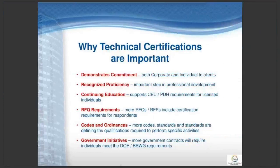So with that, I want to, again, put a plug in for technical certifications. We talk about licenses. Architects are licensed, professional engineers are licensed, but there are also technical certifications such as the EMP and the CxA, commissioning authority, offered by ACG. Number one, it demonstrates commitment. It's a commitment by both the corporate and the individual to the client that they've taken the time and effort to become certified and to demonstrate expertise in that particular area. It's recognized proficiency. We really believe that it's an important step in professional development.